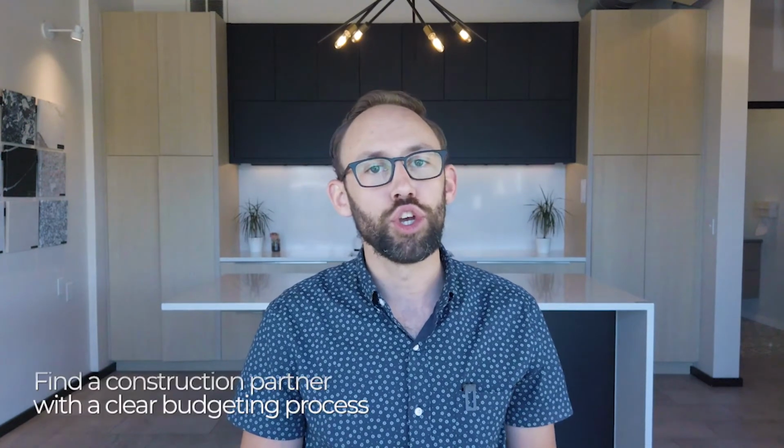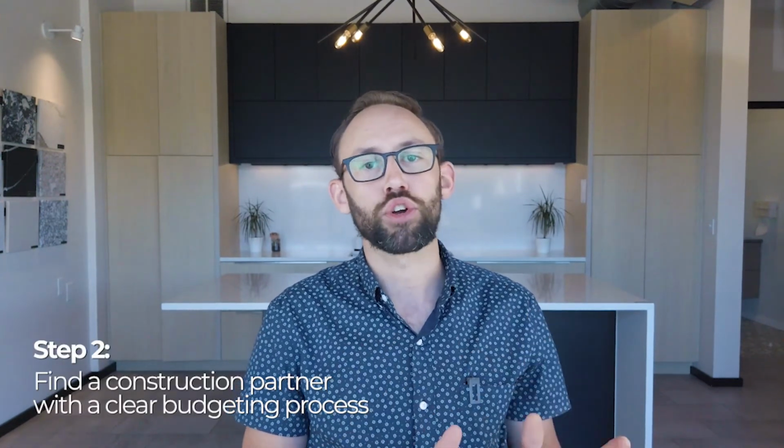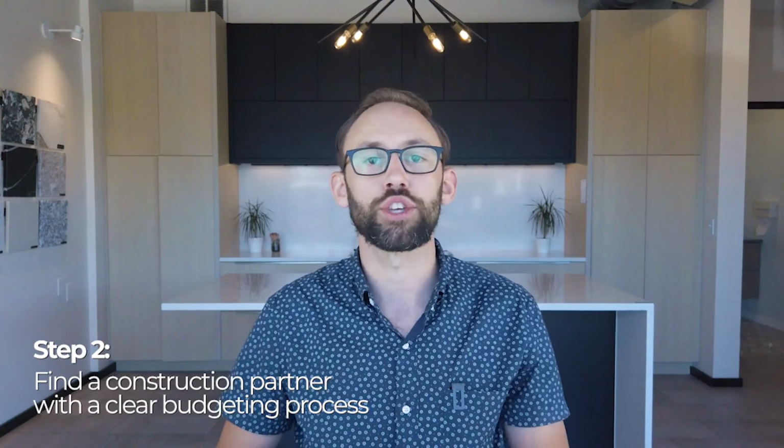The next thing you want to do is to really find a partner who's got a budgeting process that can help you understand what your dream basement remodel costs, what could fit in your current budget, and then all the different options that you might consider as part of a basement remodel. And really finding a partner with a budgeting process is key here so that you can understand what's going on and it's not a mystery as far as what things cost and why they cost what they cost.